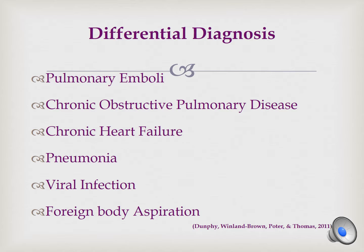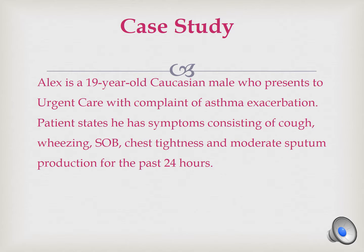Differential diagnosis for asthma can include pulmonary emboli, chronic obstructive pulmonary disease, chronic heart failure, pneumonia, viral infection, and foreign body aspiration. Let's move on to our case study.